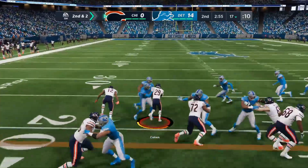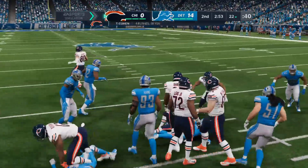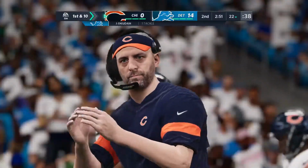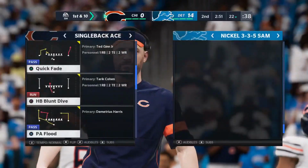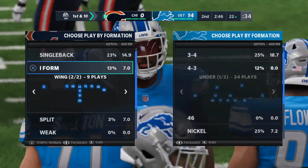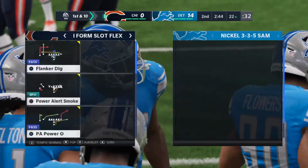On second down now, it's Cohen. And they'll bring him down here up at about the 22-yard line. A gain of 5, good enough for the first down. Exactly what they needed right there, because they needed to use the ground game to take some pressure off, because the quarterback's been struggling a little bit.